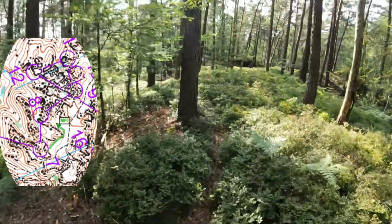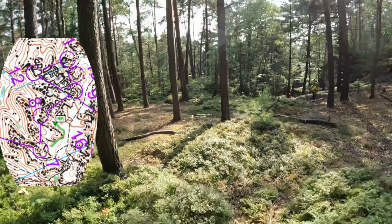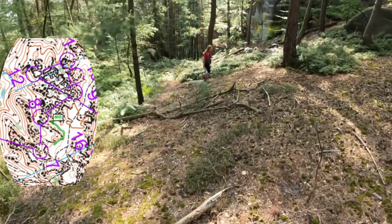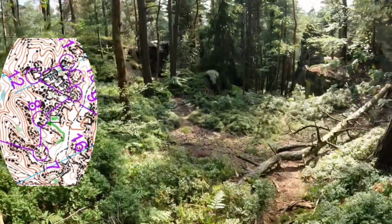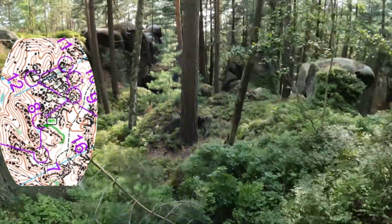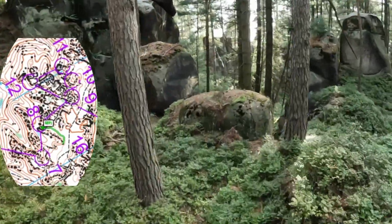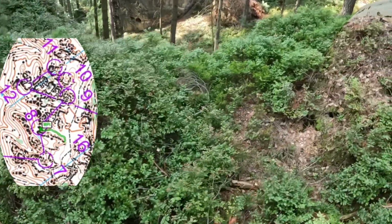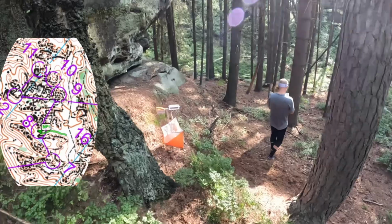Anyways, I was able to find the proper ridge, the proper valley. But here you can see to get to the control I had to go down anyways. And also the control was behind this big rock in front of me, so it wasn't visible. If I would have gone from the bottom, I would have had an easier time to find the control. Yeah, here it is.